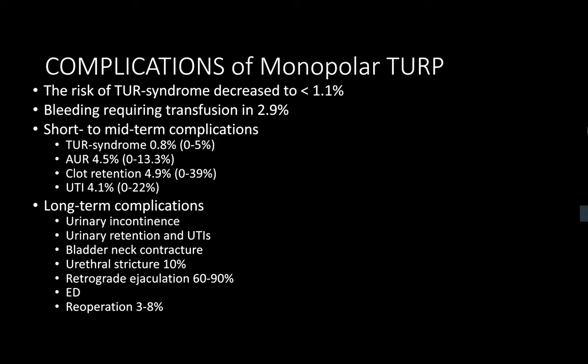The other risk is there is a low possibility of having a TUR syndrome. With the monopolar, however, with the bipolar, we don't have this problem. The incidence of TUR syndrome is ranging between 0.5 up to 2%, depending on the size of the prostate and the resection time. Retreatment rate for TURP, as I explained, is about 1% per year.